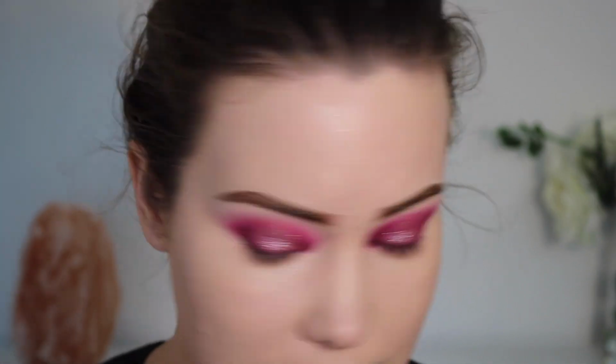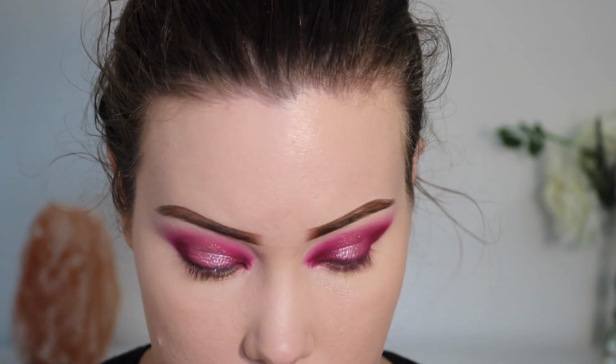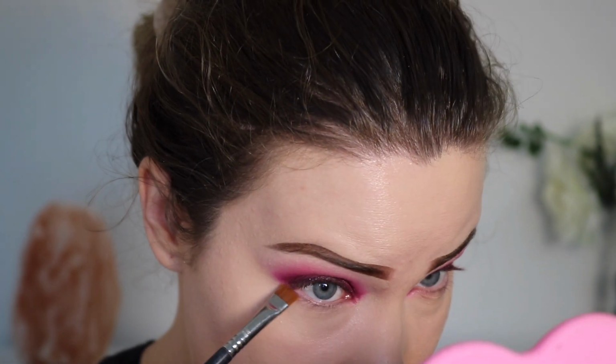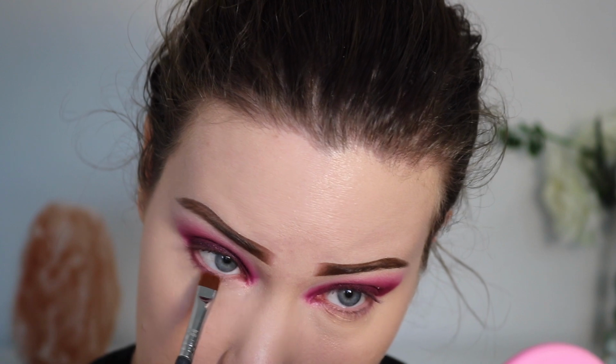I'm first going to go into this shade, the deepest one. What's it called again? Telltale. I'm just using this on a little flat definer brush. This one's from Sigma. It's an E15. It's really old though, so it might not be the same number. So I need to tap out that crease. Tap, tap, tap, tap, tap. Let's try that again. Going into that Telltale shade.